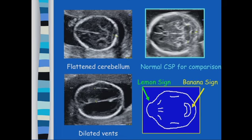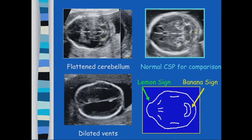So this patient was, I thought, quite interesting because here's our nice normal posterior fossa for comparison, and this one did not look that bad. More classically, a neural tube defect will have the banana sign and effacement of the posterior fossa, but this patient did not.